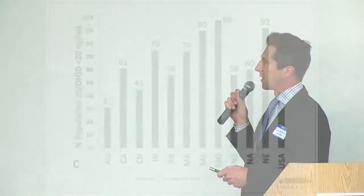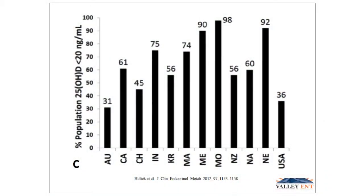Vitamin D deficiency is a global problem. This is percentage of the population less than 20. This is us, United States, 36% of our population. Northern Europe at an astounding 92%. Mongolia, 98%. The Middle East, 90%. You can see our northern neighbors up here, Canada, 61%, and Australia, 31%.